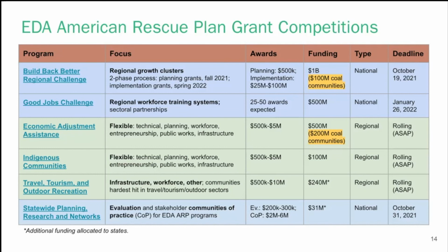So say software, or there are different ways of doing it. Some folks I was talking to recently said they wanted to do some stuff in biotech and some stuff in solar, and there was a way that they could knit it all together by calling it a computational cluster. Be creative, but make sure you can define that cluster and say, this is the thing that we're growing. We're not just growing the region, we are growing this specific cluster. So that's really important for those.